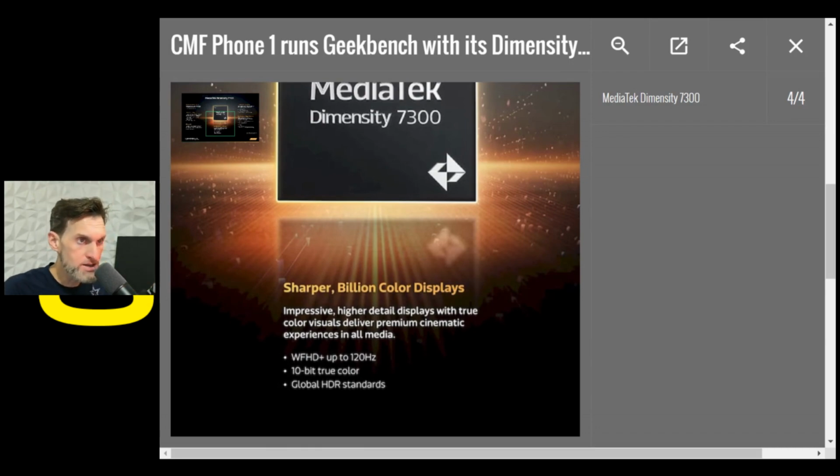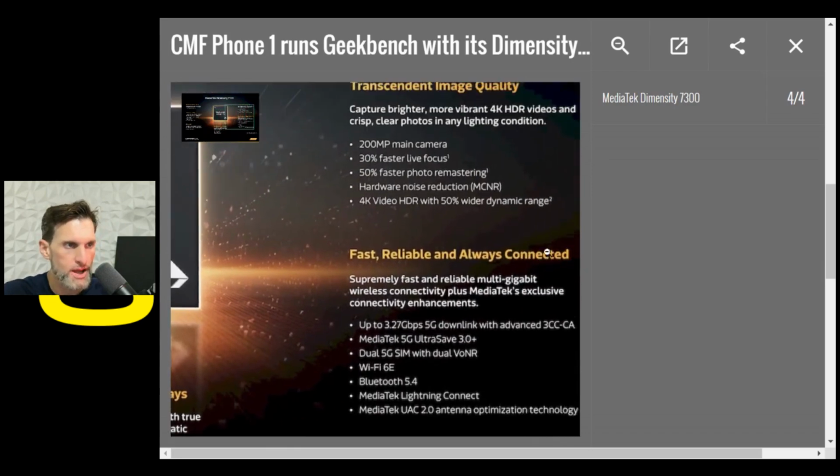Anyways, getting back to the Dimensity 7300 from MediaTek, sharper billion color displays, right? So impressive high detail displays with true color visuals deliver premium cinematic experiences in all the media world. WFHD plus display up to 120 hertz. Up to 120 hertz means it will be LTPO. It's probably Gen 1, right? But still, that's good, right? So it's a variable refresh rate. 10-bit true color, global HDR standards.